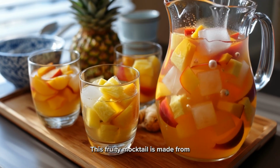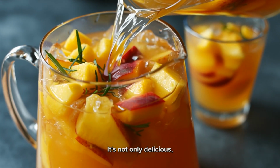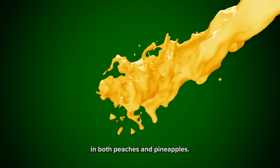This fruity mocktail is made from no sugar added white grape peach juice, ripe peaches, and pineapple with a hint of ginger. It's not only delicious, but it could help with reducing inflammation thanks to the natural antioxidants in both peaches and pineapples. Here's the recipe.